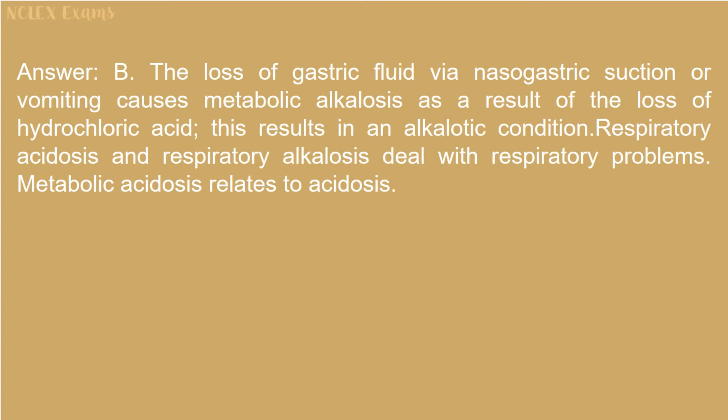Answer B. The loss of gastric fluid via nasogastric suction or vomiting causes metabolic alkalosis as a result of the loss of hydrochloric acid. This results in an alkalotic condition. Respiratory acidosis and respiratory alkalosis deal with respiratory problems. Metabolic acidosis relates to acidosis.